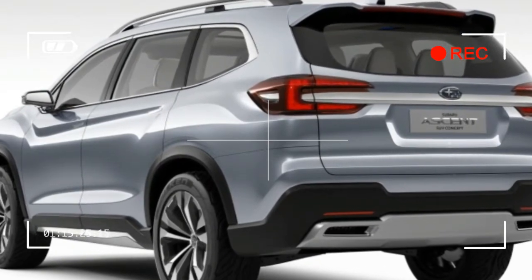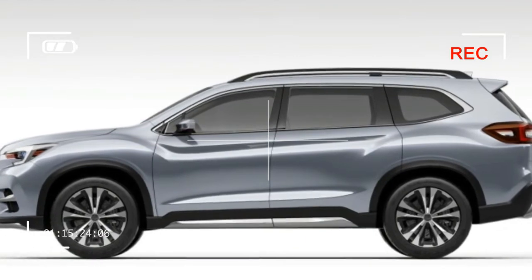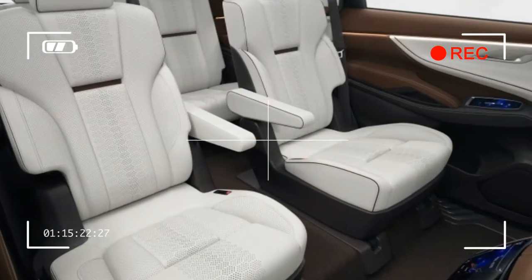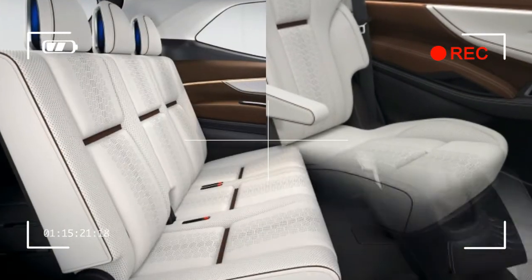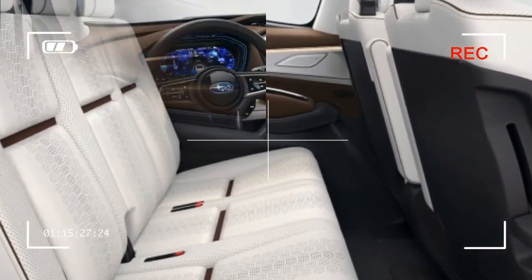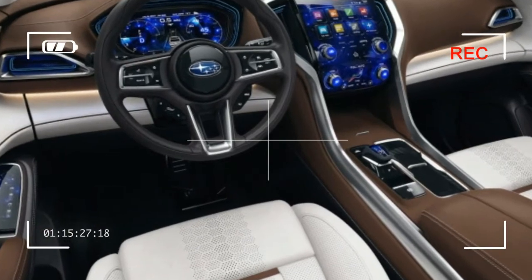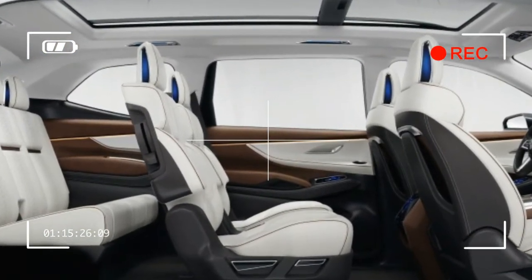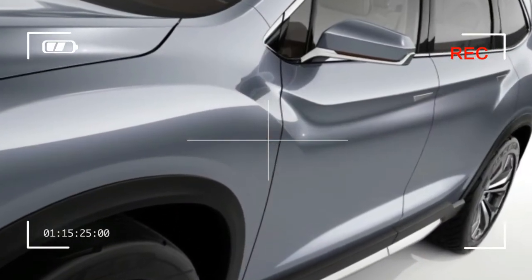Dimensionally, the Ascent concept is smaller than the massive VISIV 7. The wheelbase is down by 0.7 inch to 117.0 inches, and overall length shrinks from 204.7 inches to 198.8. If they carry over to production, those figures would put the Ascent within spitting distance of the VW Atlas, which sits on a 117.3-inch wheelbase and stretches 198.3 inches in length.